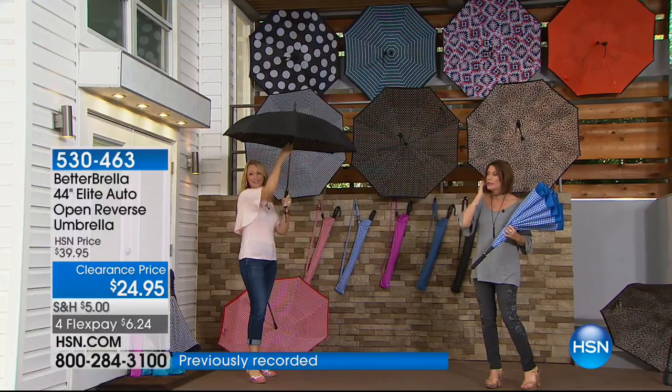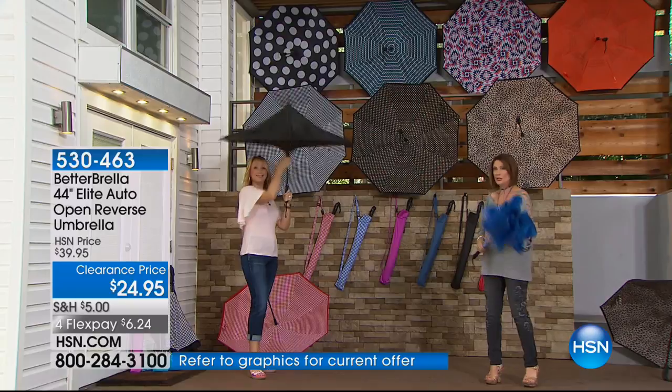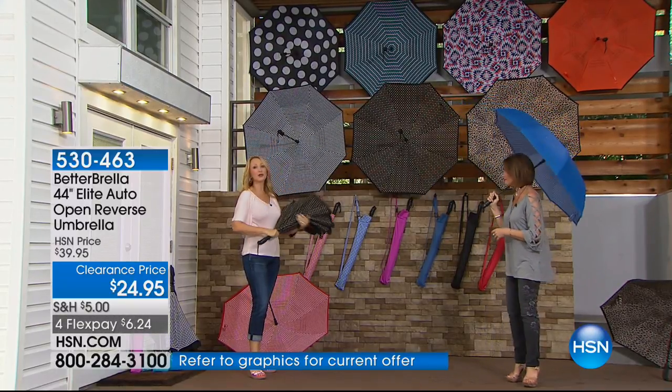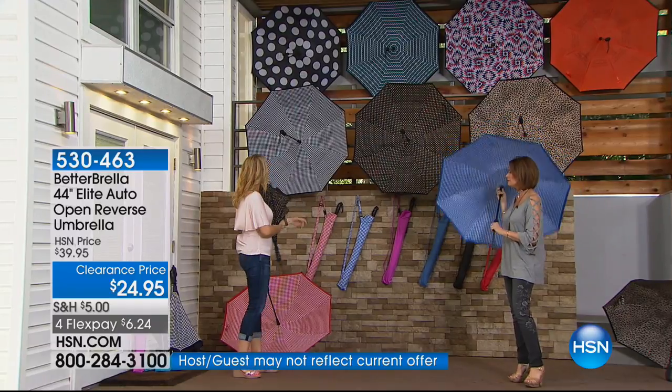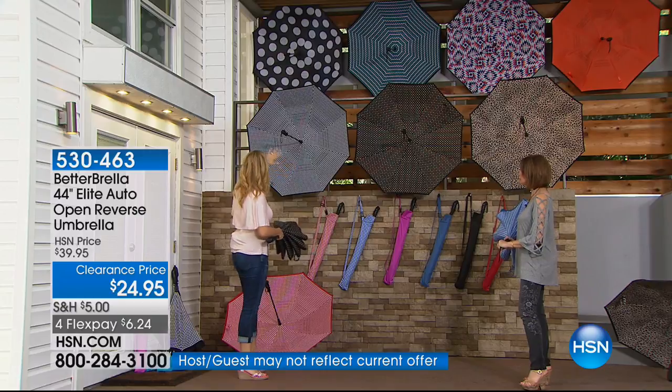Because when it comes to umbrellas, they matter. We use them constantly. But the umbrellas of the past didn't work. This one does. This one does. It's automatic open, so you're instantly protected from the elements. And let's look at these gorgeous colors. So 13 colors left with tons of solids to choose from.